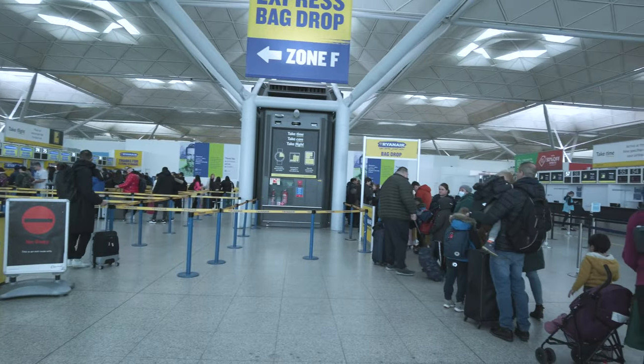Okay, so I don't have any bags to drop off, but as you can see, the queue was pretty big for Ryanair bag drop. So luckily I've only got a backpack today. Hopefully it's gonna fit under the seat. Let's go straight through to security and I'll see you guys on the other side.